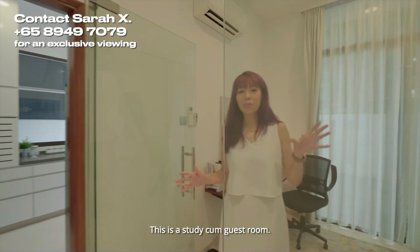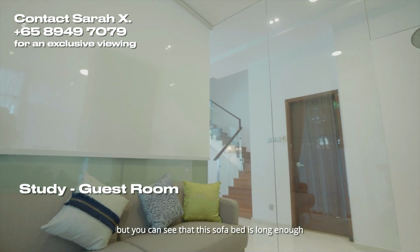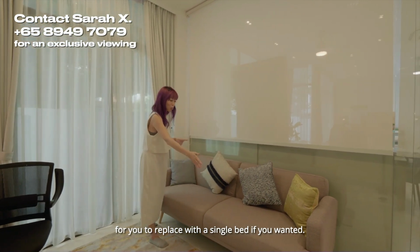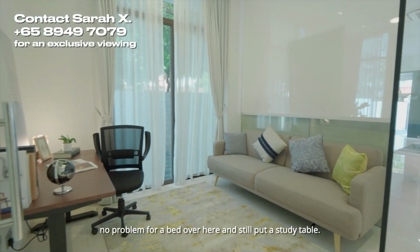This is a study cum guest room. For now, it's glassed up because the owners previously wanted to use it as a study. But you can see that this sofa bed is long enough for you to replace with a single bed if you want it. So this is definitely 1.8 meters long. No problem for a bed over here and still put a study table.